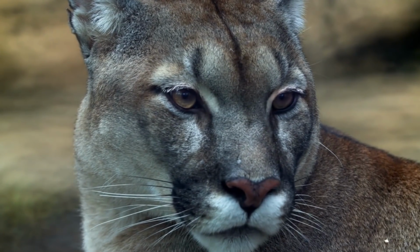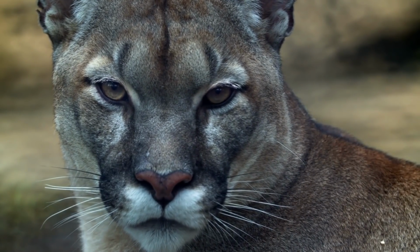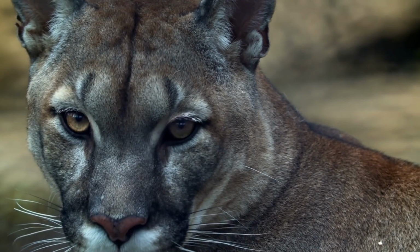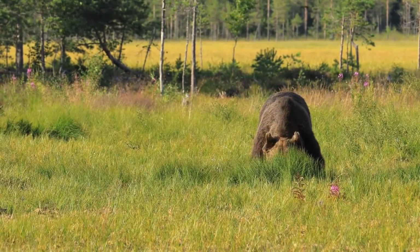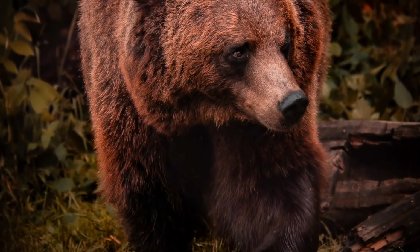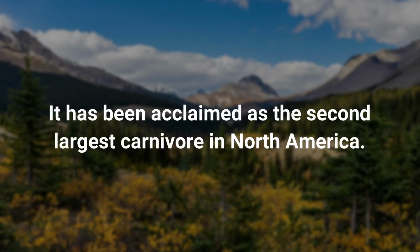This stealthy felid goes by several names, including mountain lion, puma, and cougar, and is among the most adaptable big cats in the world. The grizzly bear is a large bear from North America, sometimes referred to as the brown bear or silvertip bear. The grizzly is an awesome, feared yet admirable animal. It has been acclaimed as the second largest carnivore in North America.